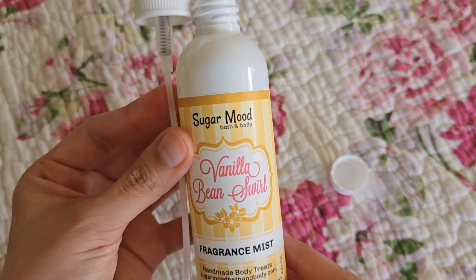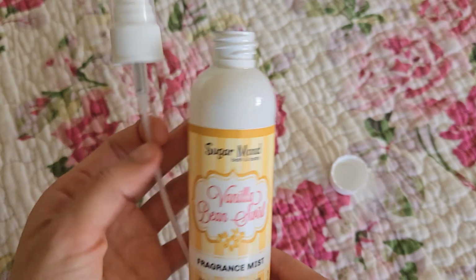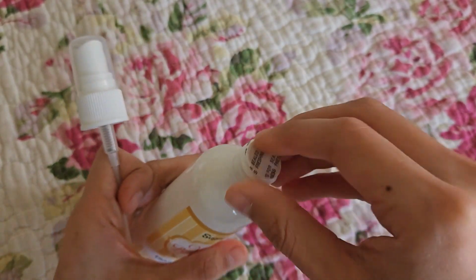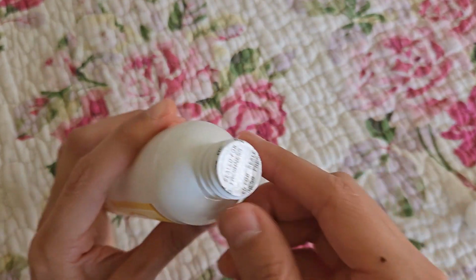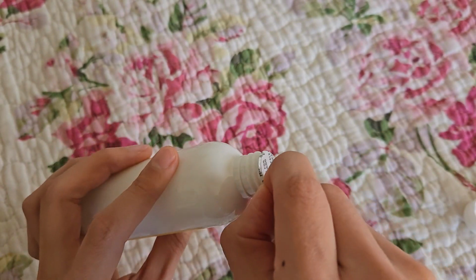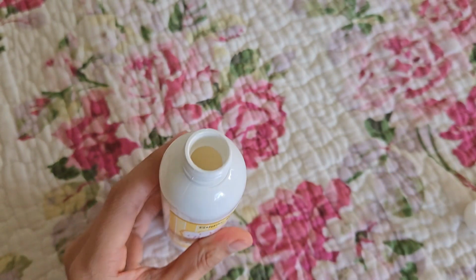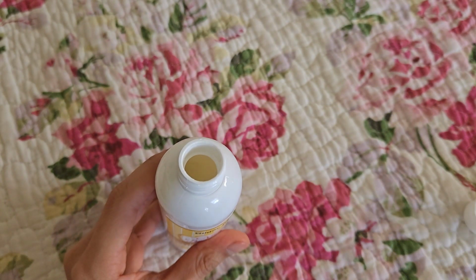This is in the scent Vanilla Bean Swirl that comes out around Christmas time. I don't know if it'll be back this year, but let's see how easy it is to get off this little seal right here. I'm not sure. I think she has, oh, okay. Awesome. That came out pretty quickly. Ooh, I'm liking how it smells already.